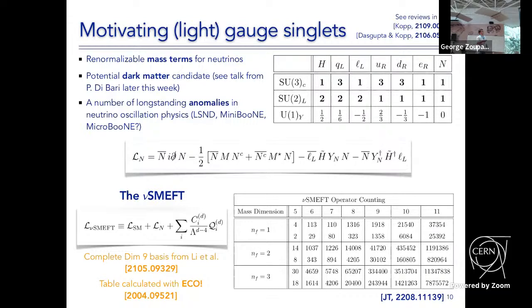And the motivations, as you can find in a large literature that I'm just beginning to explore, are, of course, multifold. You, of course, introduce renormalizable mass terms for the neutrinos a priori. You have a potential dark matter candidate, and I would point you to Pasquale's talk later in the week. You also have a number of longstanding anomalies in neutrino oscillation data that might be resolved by including sterile neutrinos, perhaps at the eV scale.